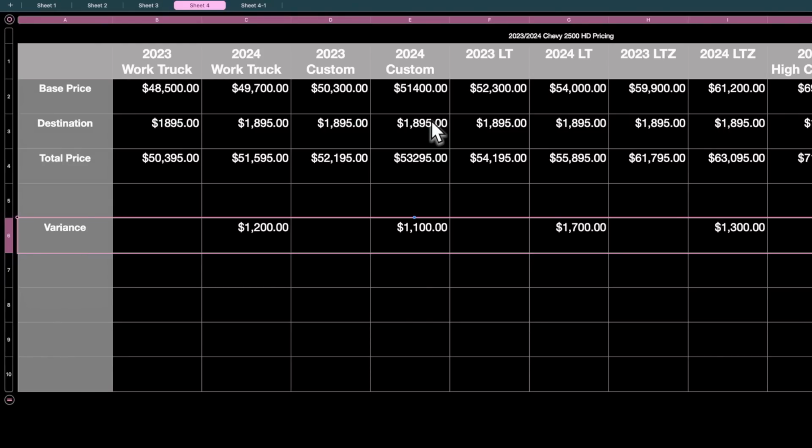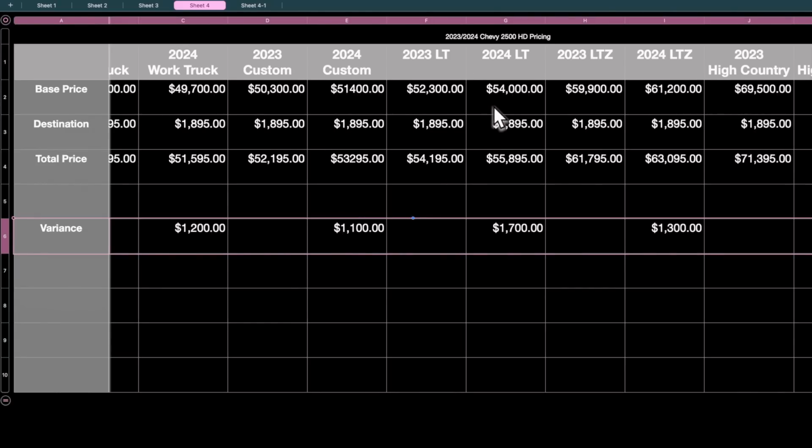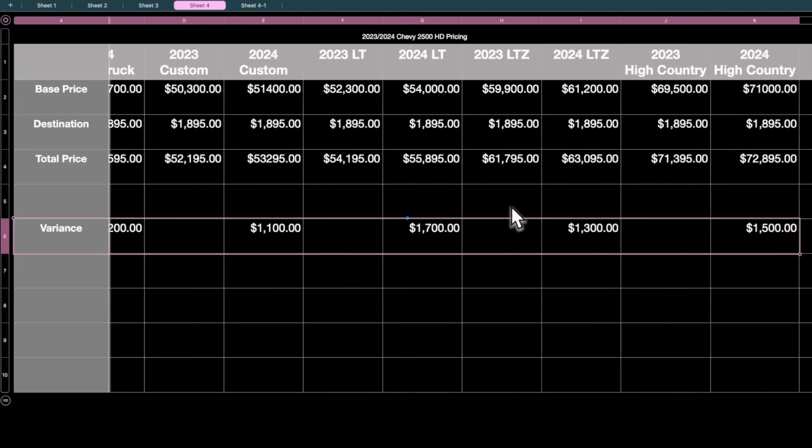I'm kind of surprised that the work truck had a large price increase because they're not changing the interior, but this is probably their sales leader. So it makes sense for them to charge a little bit more because it's where they're going to make their most money. I get that. But you're getting a 10-speed transmission and you're getting a slightly revised front end. And if you're willing to pay for that, I guess it's not that big of a deal, right? But the custom got an $1,100 price increase over the 2023. The LT saw a sizable one, $1,700 price increase over the 2023.